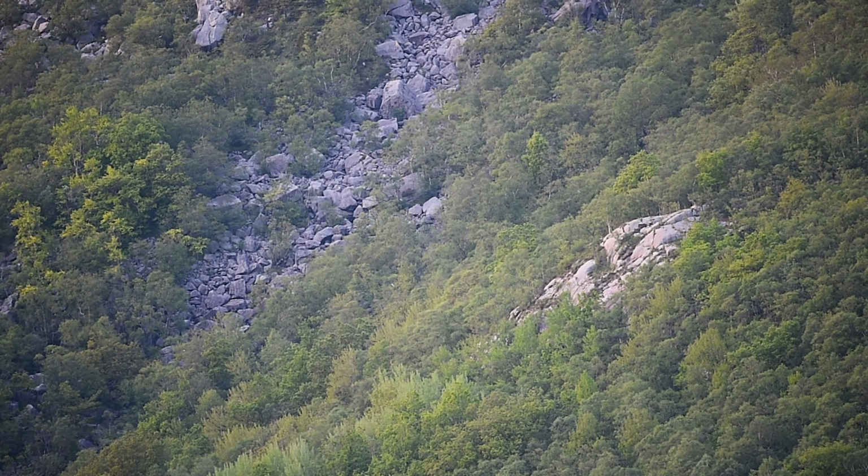Now I'm inside the blind, pointing at a stone where I saw it sat on just 10 minutes ago. So hopefully it will come back and I will get some pictures of it. So I just need to wait and have patience once again and enjoy this perfect view on top of the mountain.